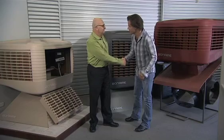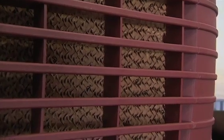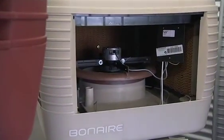Jeff, thanks for joining me. Why is it that Bonaire ducted evaporative seems perfectly suited to our climate and, I guess, Perth families as well? Well, it's an ideal family product. It's a fresh air system, fantastic to sleep with. The hotter the day, the cooler these systems perform. You can get up to a 12-degree temperature drop during those hot summer days. They're just a wonderful family product.